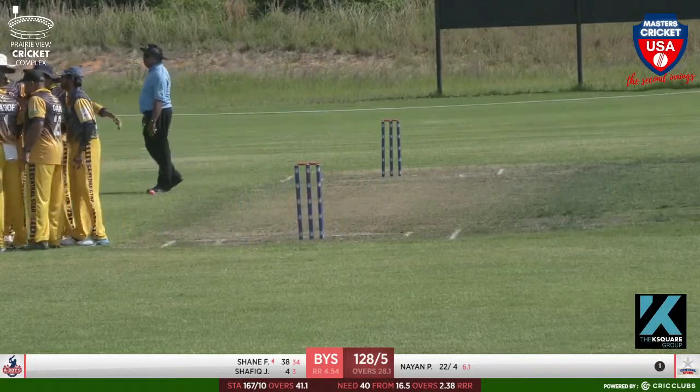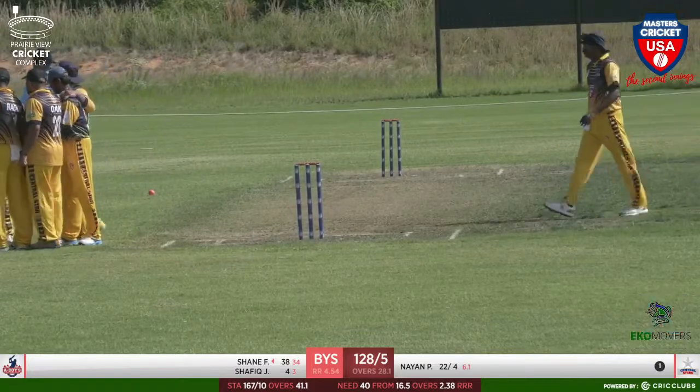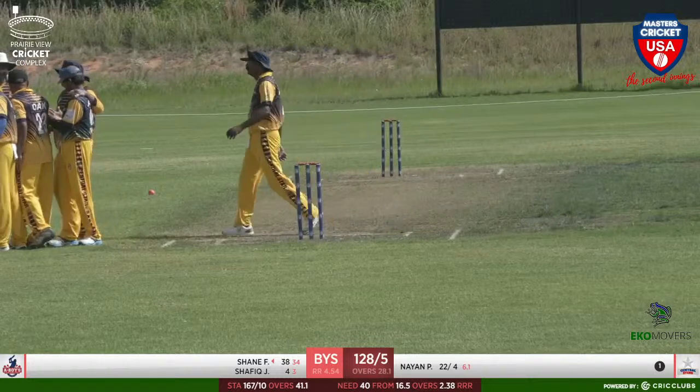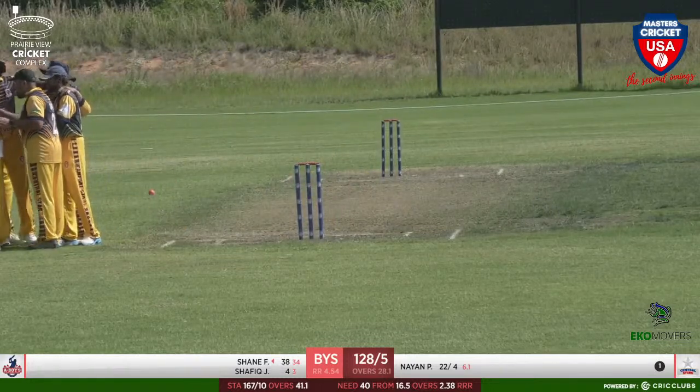Now it's 128 for 5. Beautifully bowled by Snehal of the Central Stars. Match hanging in the balance. No question about it.